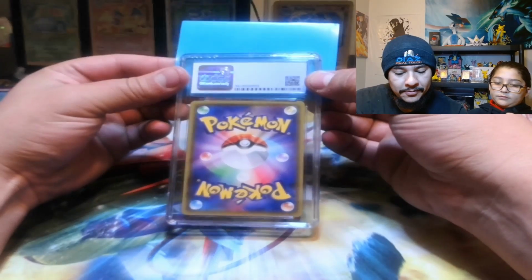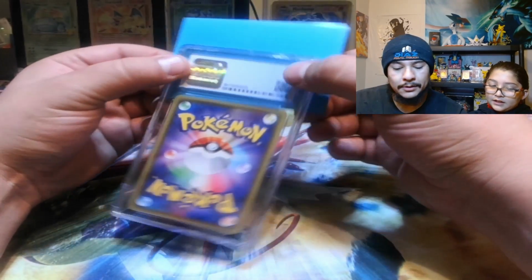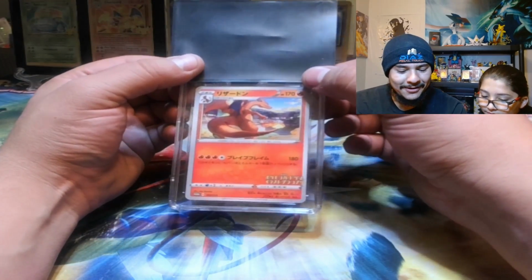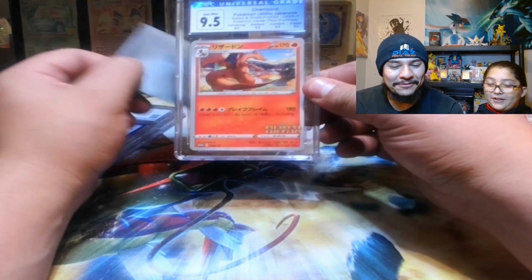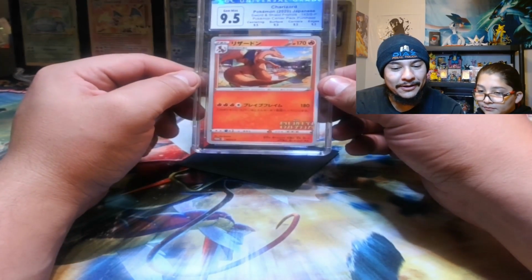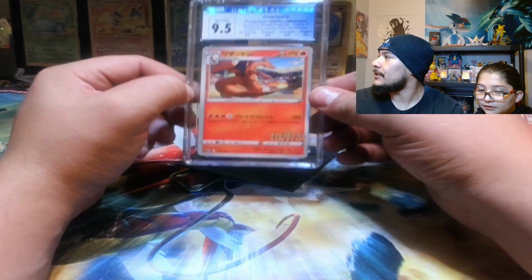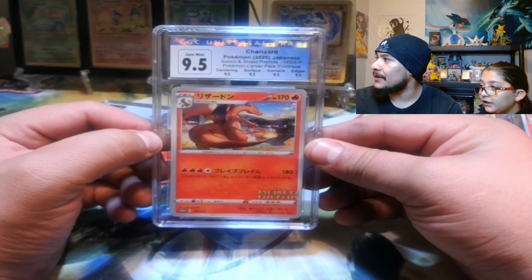This one's another Japanese one. Looks pretty good in the back. Let's see. I think it might be another one of those treasures. Oh, dang. Okay, so we said 9.5. Oh, this one's 9.5 all the way across. Oh, nice. You see that, guys? The grade's 9.5. Sub grade's all the way across. Yeah, there we go.